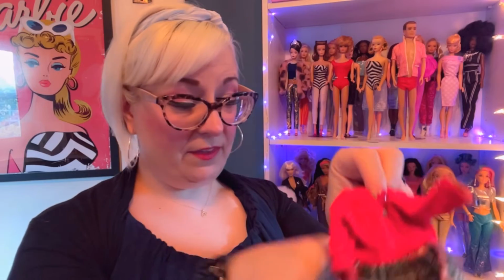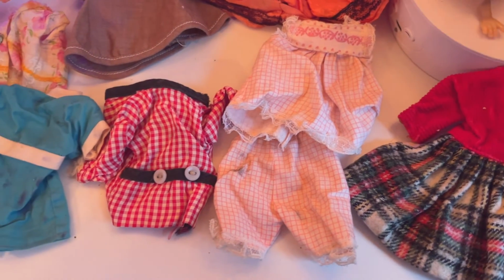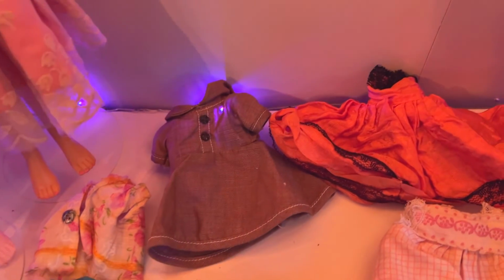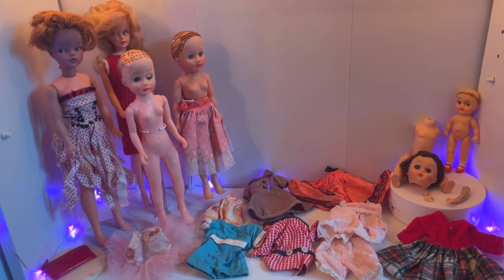Lastly, a bunch of clothes for these dolls. So maybe the clothes can help guide our identification of these dolls. Also a bag of parts, loose hands and stuff. You know, these could be good for Halloween, these dolls. Oh yeah, and here's another bag of parts.